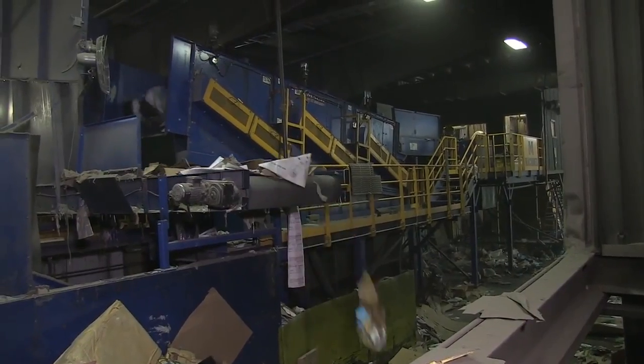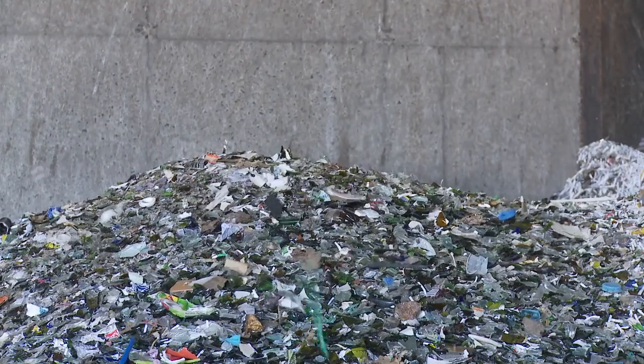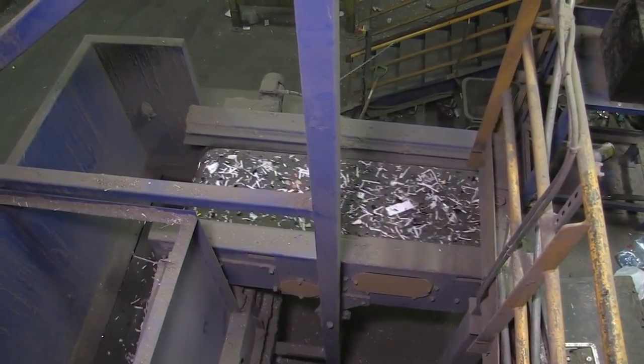Cardboard is the first material to be sorted. A screening machine with spinning discs pulls off big pieces of cardboard while everything else drops through it onto a conveyor below. After the cardboard, glass is next. Your recyclables go through something called a bottle breaker, which does exactly what it sounds like. It crushes glass into small pieces. That crushed glass falls through a screen onto its own special conveyor.